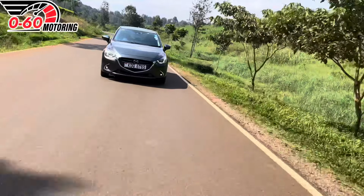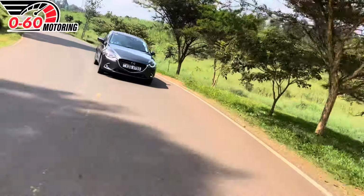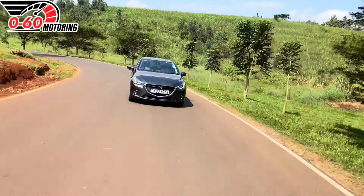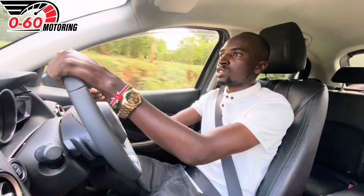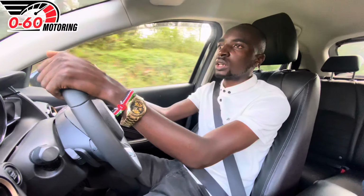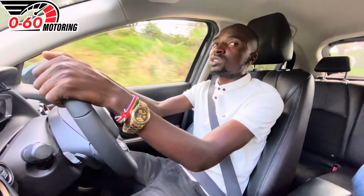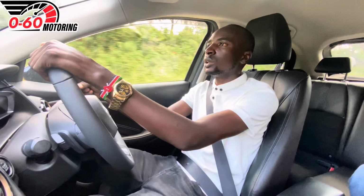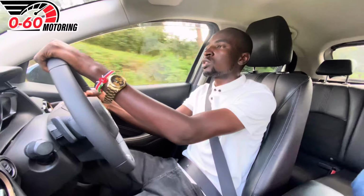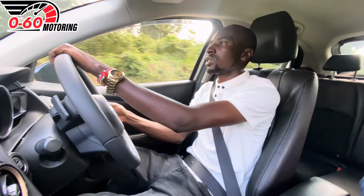Now, in this case, the horsepower numbers may not be that big, but the real talking point is the torque numbers, because 250 Newton meters of torque is more torque than what a 2-liter Nissan X-Trail can do, a 2-liter Toyota Harrier using the 3ZR can do, more torque than what a Subaru Forester SJ5 can do, and more torque than a Mitsubishi Outlander 2000cc.